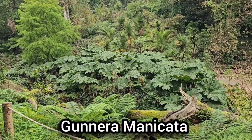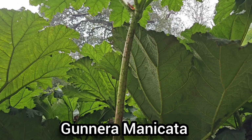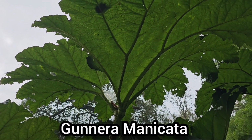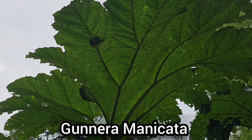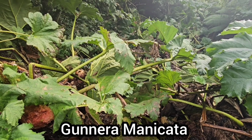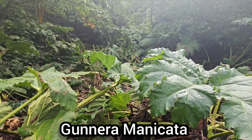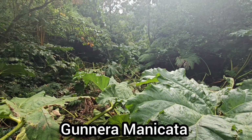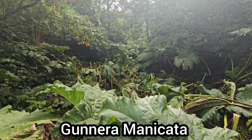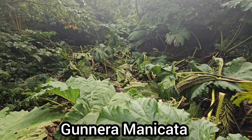Gunnera manicata is also known as the giant rhubarb and is native to Brazil. It's a large clump-forming perennial growing up to 8 foot tall with leaves 4 foot wide. It was around 150 million years ago when the dinosaurs roamed the planet, giving it its nickname dinosaur food. And when you look at it here, you could imagine that a herd of dinosaurs has just traipsed through this. It's a very thirsty plant, and to get to the larger sizes will need a lot of water.